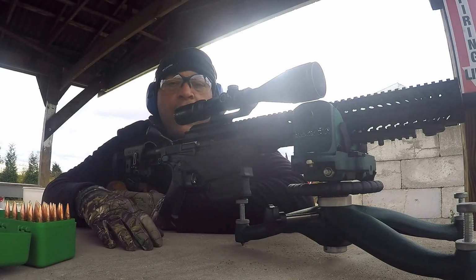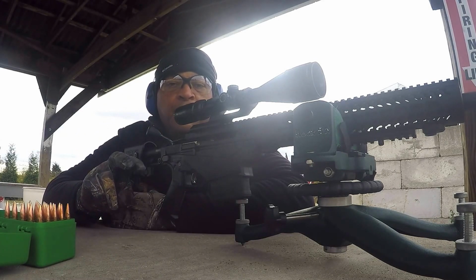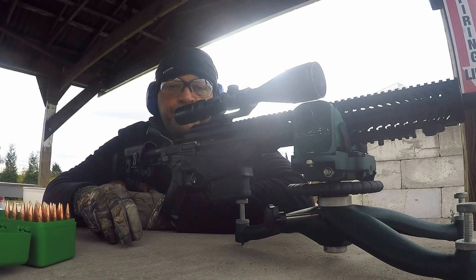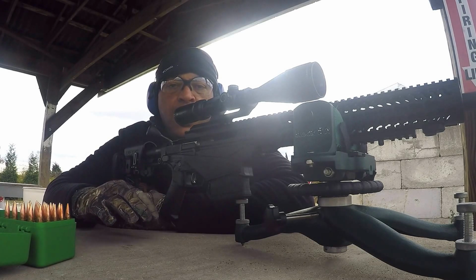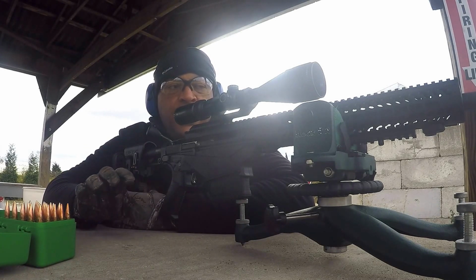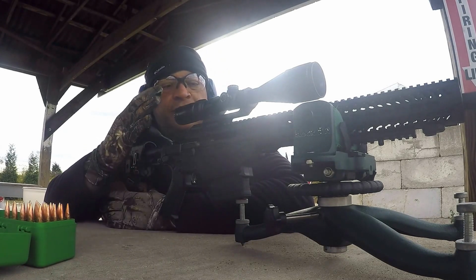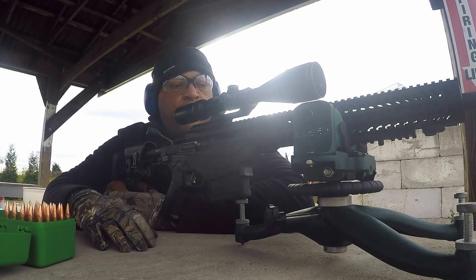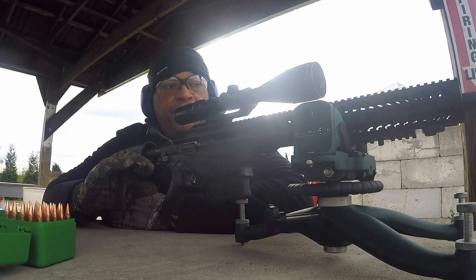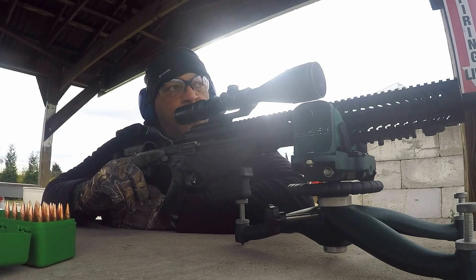I think that's why on version 2, which I've had the chance to shoot, 6.5 Creedmoor, version 2, of another friend of mine, Daryl. Thank you, by the way, Daryl. Thing is deadly accurate, and it seems like this particular platform, Ruger really has a gem on their hands, that it's very, very accurate. So I'm gonna walk down range.